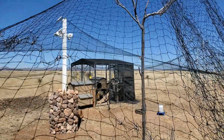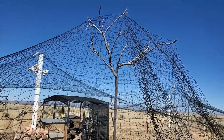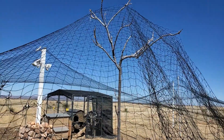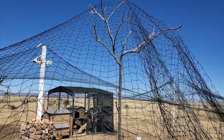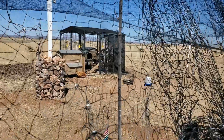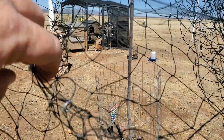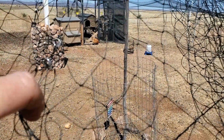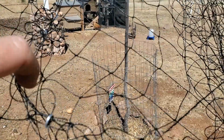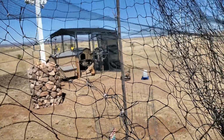The pecan tree, we will let it grow through. And when we see any kind of restrictions on the tree, we'll probably start cutting the net a little bit. And if and when we do that, we'll secure this. I don't know if you can see it, that wire fencing we have around the bottom. We'll secure the net to that, maybe gabion on it a little bit.